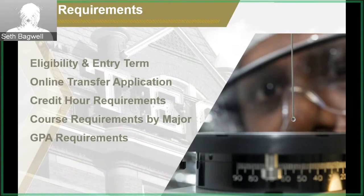Most majors have an additional requirement, but all courses align with Georgia Tech degree requirements. Veteran Pathway Program applicants must complete these minimum course requirements by the course requirement deadline. I will review the chart later in this presentation.